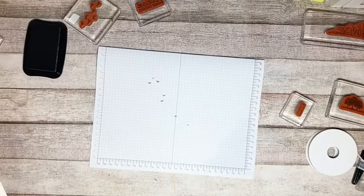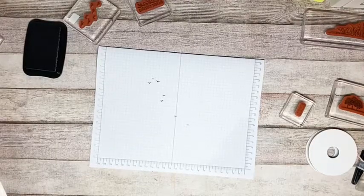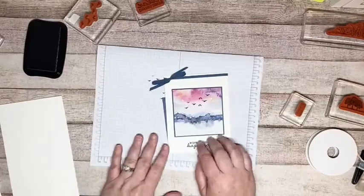I really want to make this card with the trees added. Yeah. Oh, thank you, Florence. Okay. Last but not least.